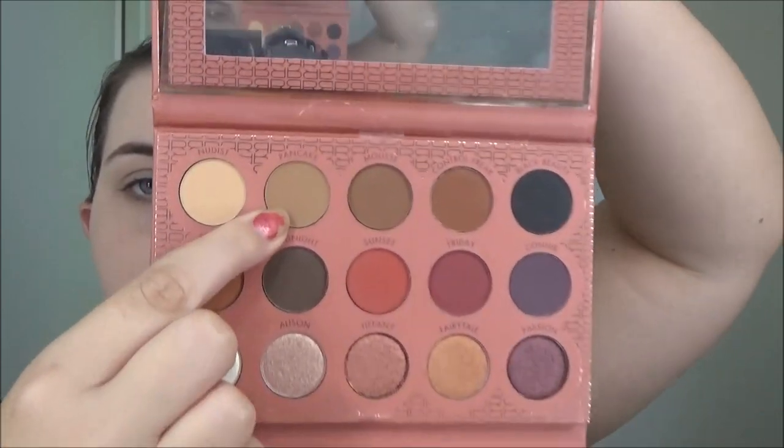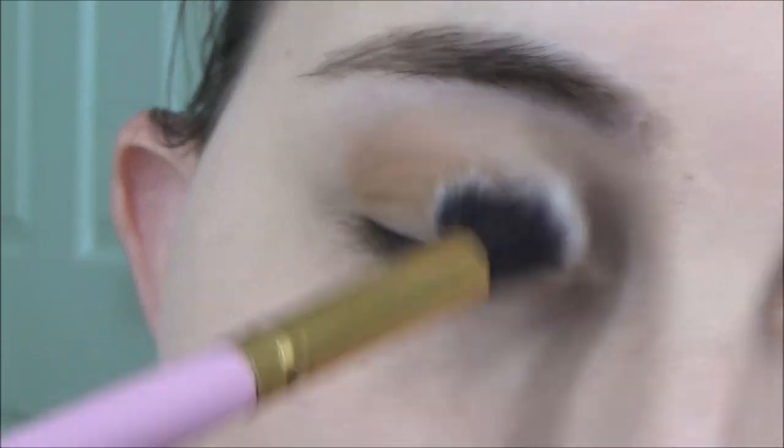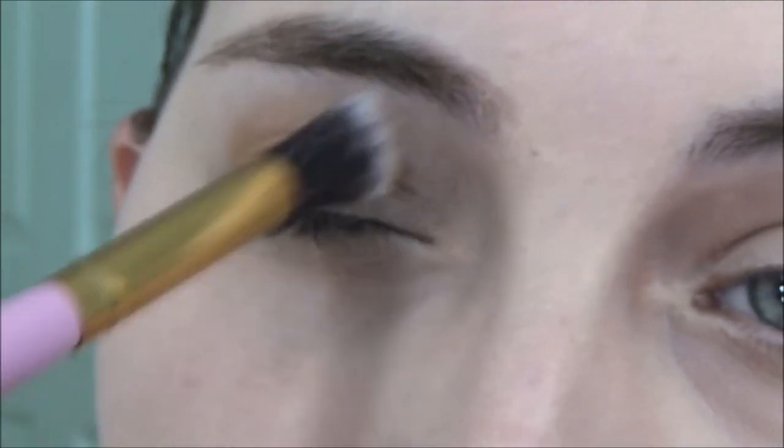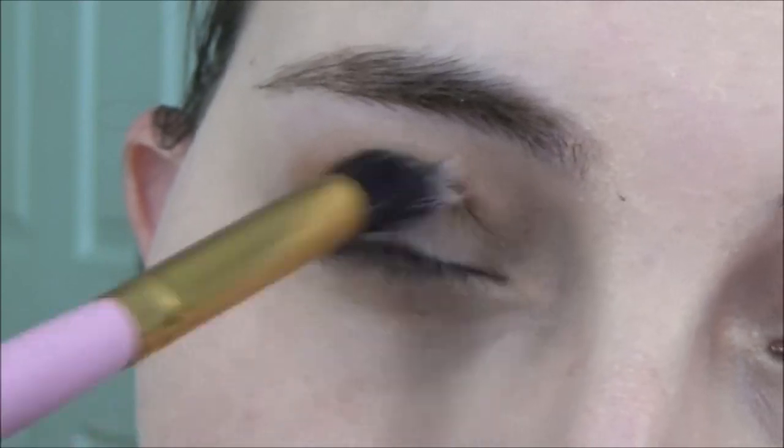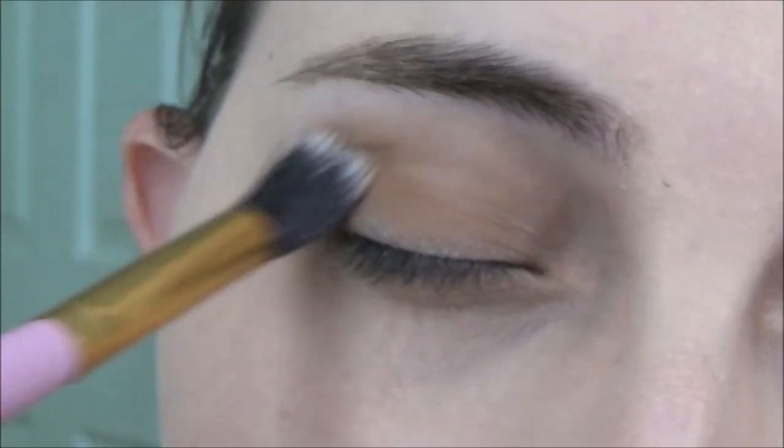So we're going to go with the BH Cosmetics. It's called It's My Array, and we are going to go in with the eyeshadow, and we'll go into Pancake first. With Pancake, I am just going to use that as my transition shade and just blend that all over the eye.